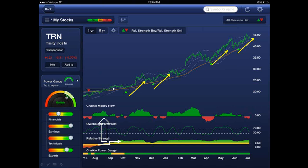On the left, you see the power gauge rating blown up on the Chaikin chart, and this comes from our iPad app. The stock breaks out in September, and it starts outperforming the market, and we call that a personality change. It's gone from underperforming to outperforming, and the Chaikin money flow shows that the institutions were buying the stock. And the power gauge rating actually turned neutral for a bit, so let's fast forward to early October of 2013. And we see that everything is now lined up. The power gauge rating is bullish, and the stock is outperforming the market.